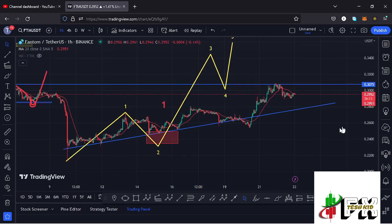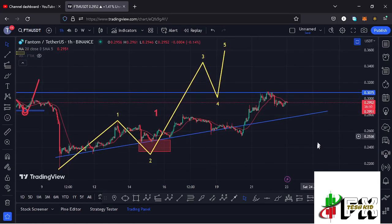So for us to fully maximize our target area, we need to see a break above that key area of resistance at around the $0.3075 mark, get a successful retest before we can fully maximize our target areas in the formation of that wave 3 at around the $0.34 mark. Then afterwards, we can expect a pullback in that wave 4, then continue gearing up in the formation of that wave 5 to the upper side.